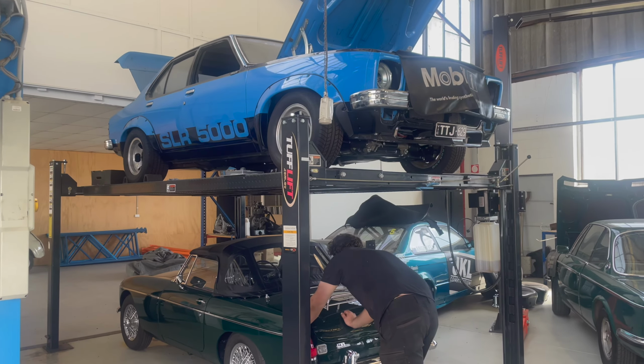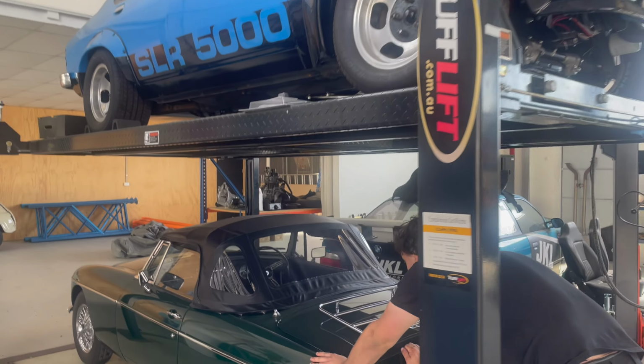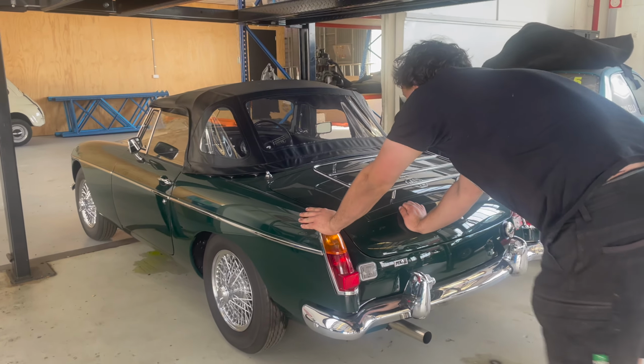And I'll push this out of the way then. We don't need to see an MGP, do we?